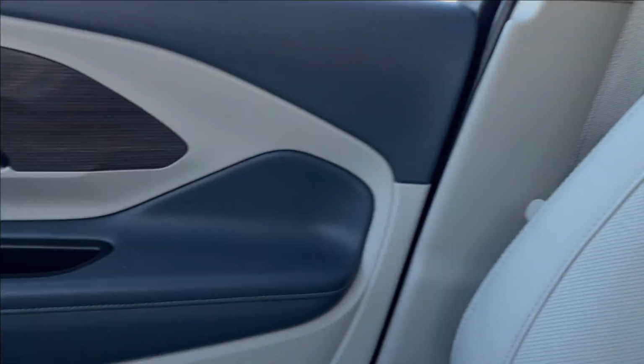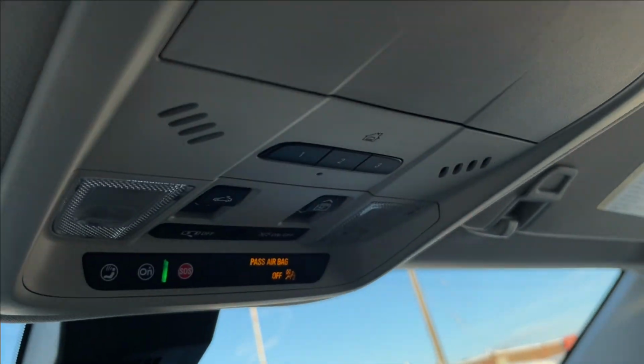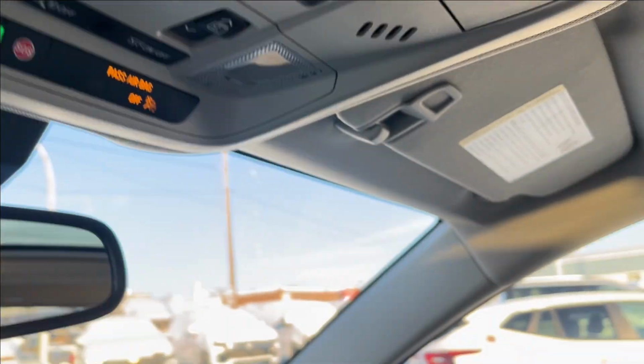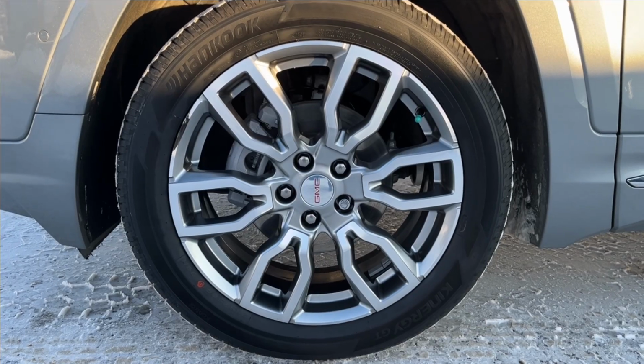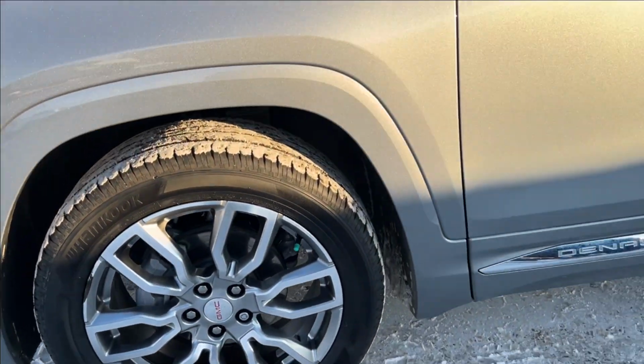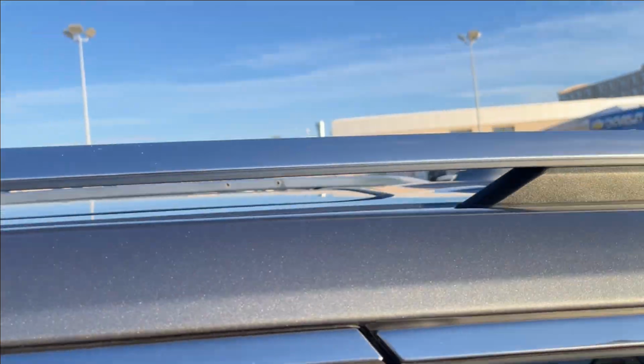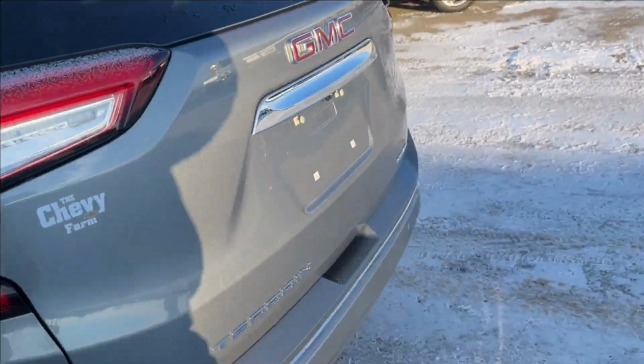Passenger side, same finish. You're gonna have the Denali stitch. One in chrome goes across as well. Speakers and vents, you got the heads-up display right there. And then here you can access your reading lamps, OnStar and SOS, and as well as your panoramic sunroof. You're gonna have these 19-inch aluminum wheels on Hennock Energy GT tires, paint match mirror caps, and paint match keyless entry door handles. Chrome luggage rack up top, deep tinted rear glass.